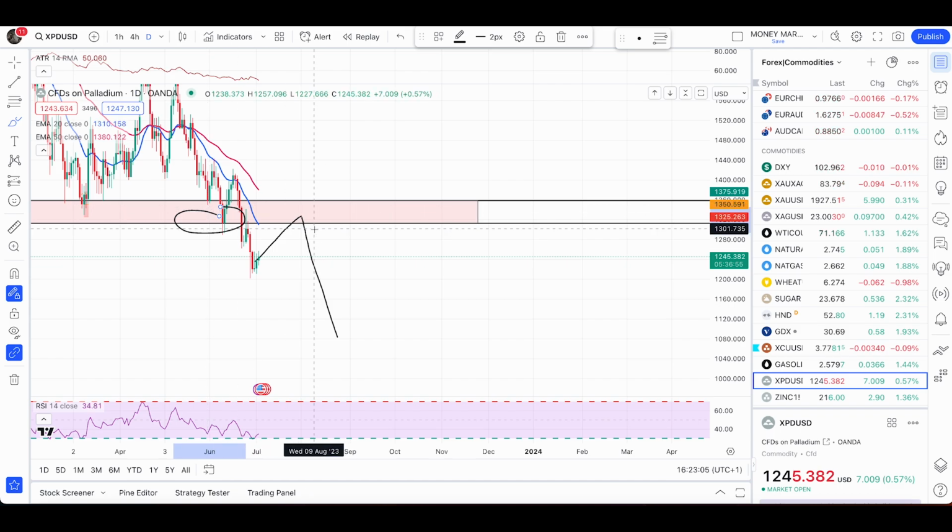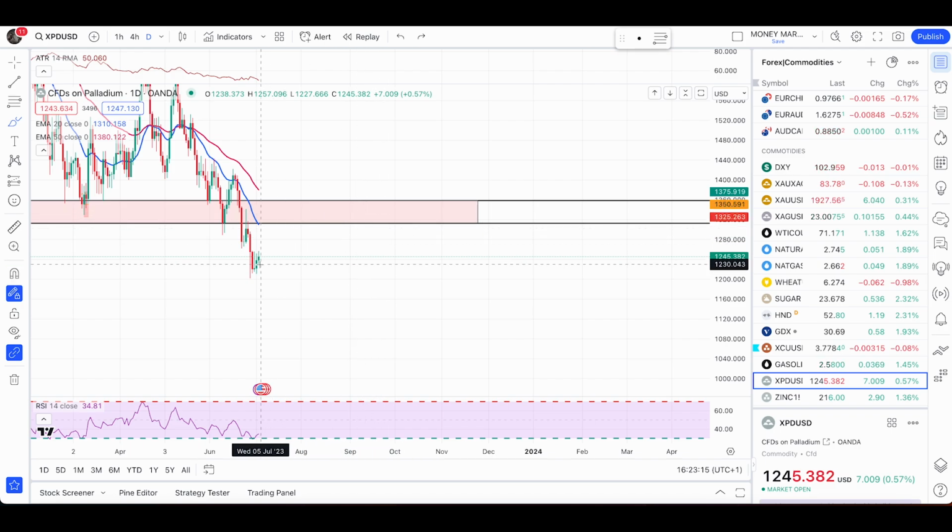So once the price pushes back to this zone, I look for my entry conditions like bearish engulfers, or, a less aggressive way, a pattern like this. So keep an eye here. This is the zone from where I'm expecting another fall out of Palladium.